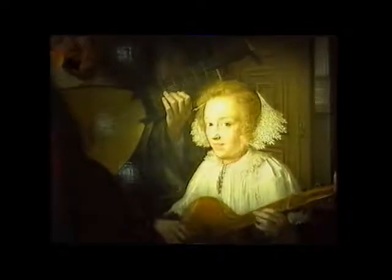The machine records the colours very accurately by shining different coloured lights at the painting and measures exactly what light bounces back. Then this information is all fed into his computer.